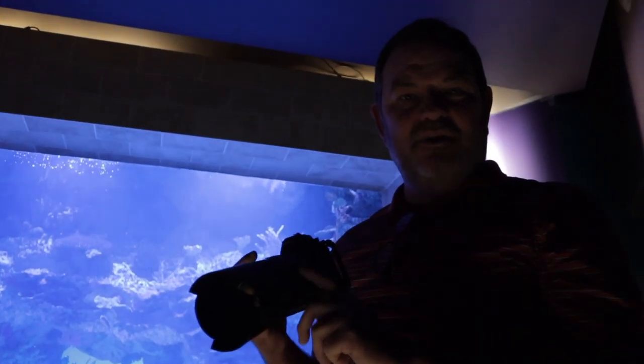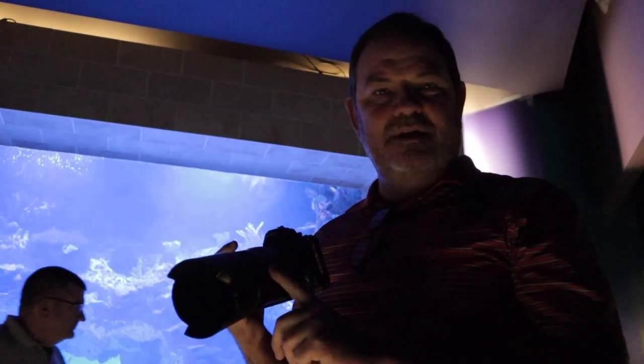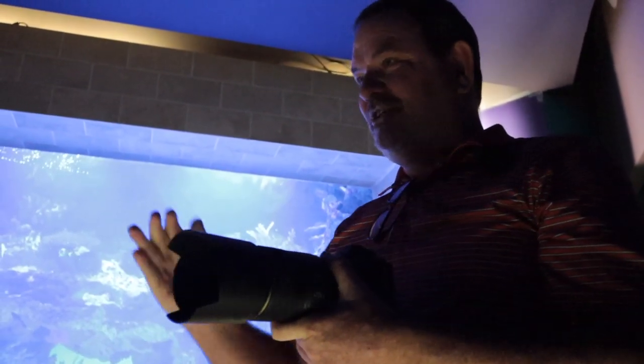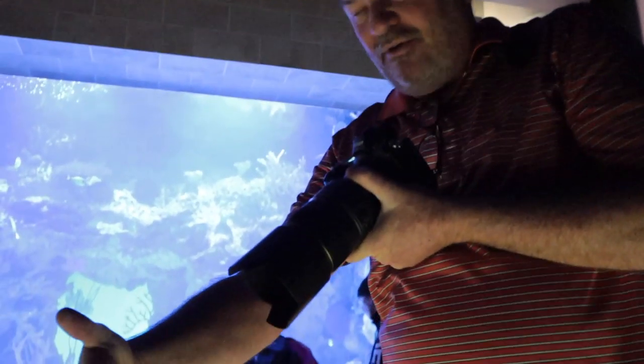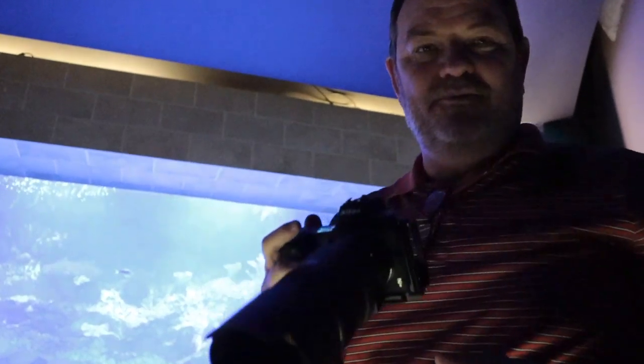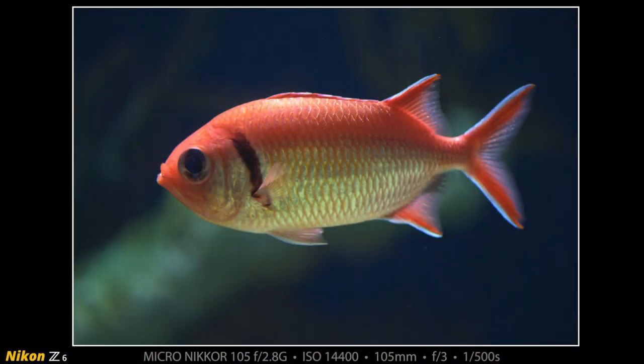For this area, I put the 105 f2.8 Nikkor macro lens on, and I can get right up next to the glass. You need to have the fish straight in front of you. If you're going at an angle through the glass, it kind of messes the picture up. But if a fish will swim by right in front of you, it works pretty good. Okay, here's a few photographs of fish from the tropical diver area.